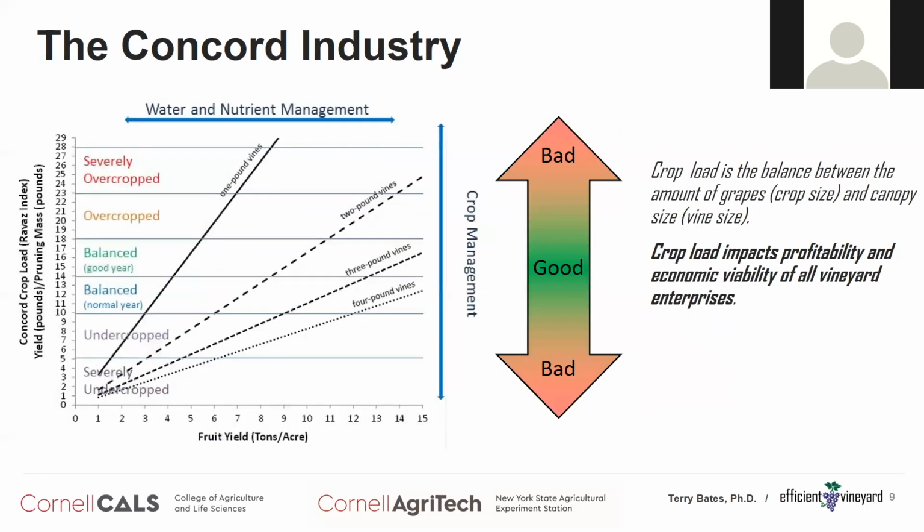I'm not going to probably talk for 3 sessions about this, but let me summarize by saying an overcropped vine is bad, an undercropped vine is bad, and a balanced vine is good. And viticulturists across the world talk about vine balance or vineyard balance. All it really is saying is, I want to match my crop size with the amount of leaf area I have out there and with my growing season.